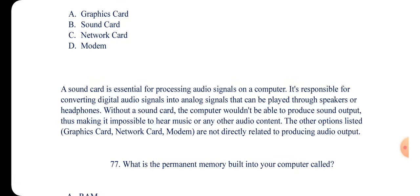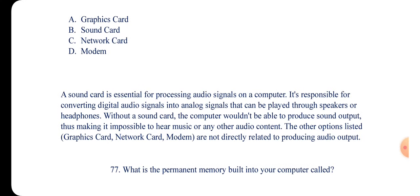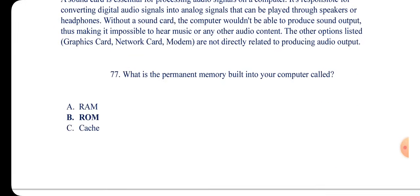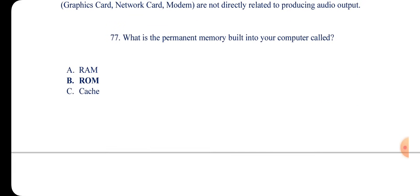music. The other options listed, that is graphic cards, modem, and network cards, are not directly related to producing audio output. So let's look at question 77.